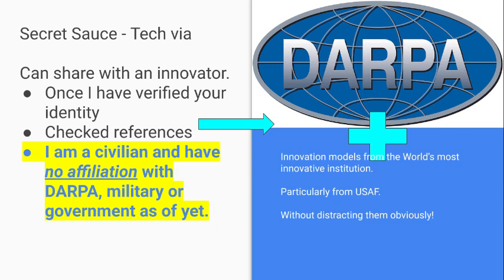I must highlight that I'm a civilian, as you may see on the slides, and I have zero affiliation with DARPA, any military or government as of yet. So the DARPA application combined with innovation models from the world's most innovative institutions like AFWERX, without distracting them, could be integrated as part of the set of ideas.